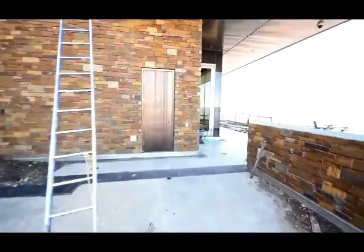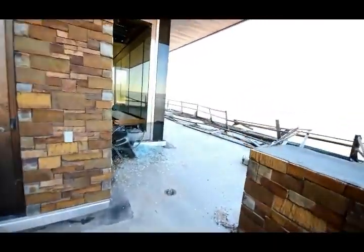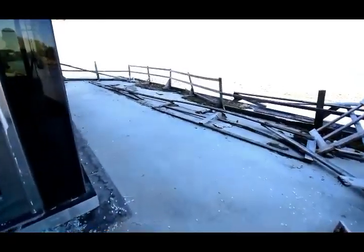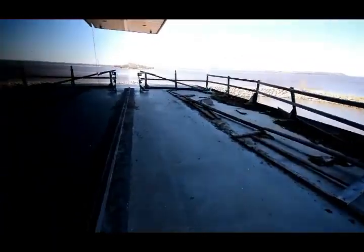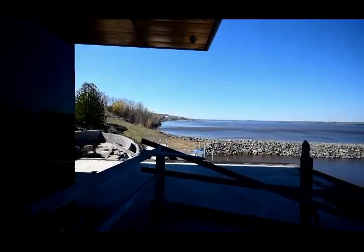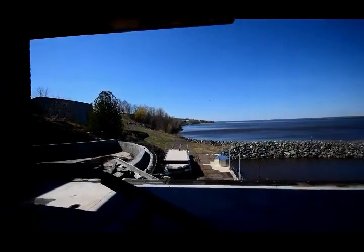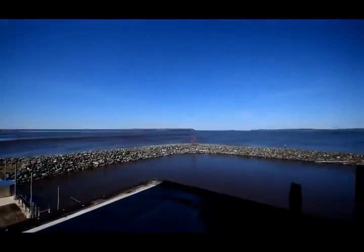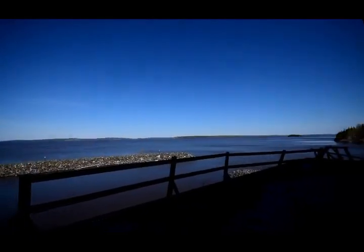It is so quiet here. You can't hear anything. Just the wind. It is so peaceful here.